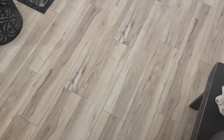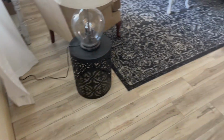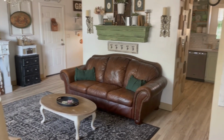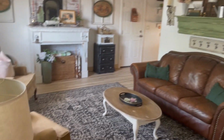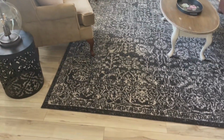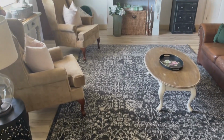Well, friends, it's 80% done. I say 80% done because we still have to add all the trim. See right there? We have to add all the trim and then paint the trim. But I'm standing by my front door and the flooring is done, and I cannot even tell you how much bigger the whole entire room, kitchen, everything feels. It's so much more open feeling having those dark floors removed.